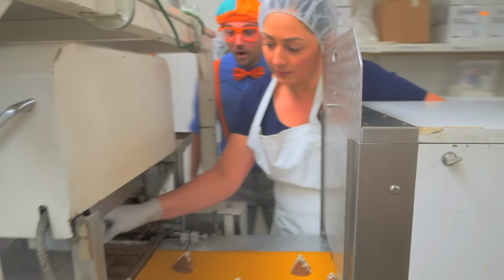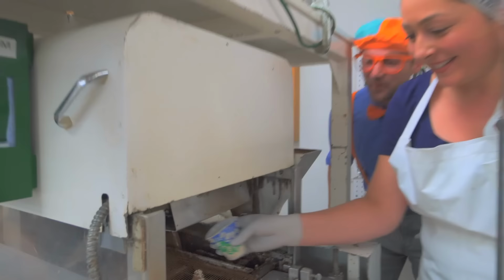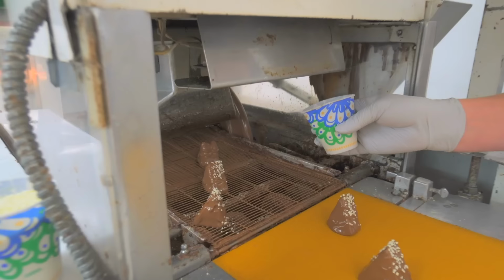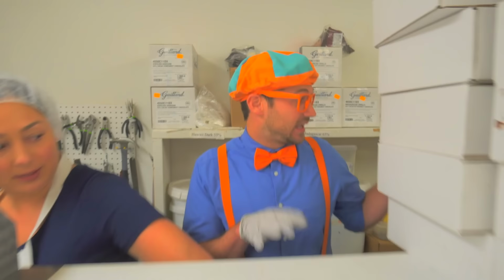Whoa! What are you doing? I'm adding white chocolate snow to the Mount Rainier. Ooh! Check it out! White chocolate snow! Whoa! It's looking tastier and tastier! And then, right here, it cools down. And then, meet me over here!